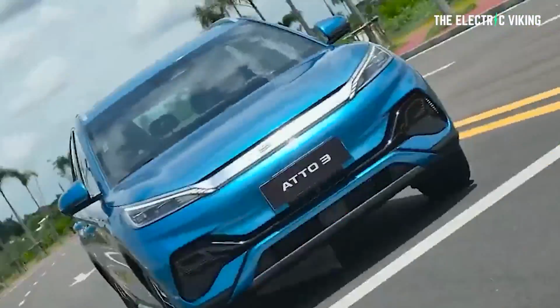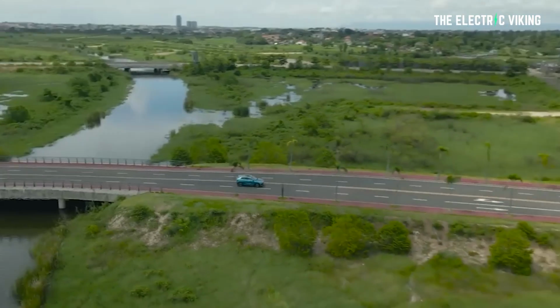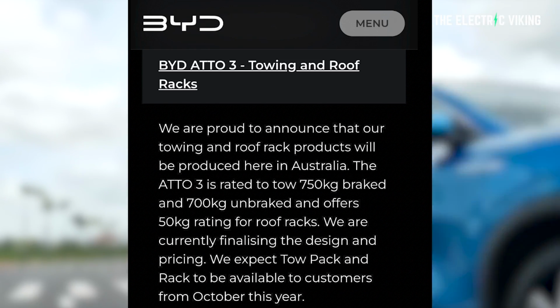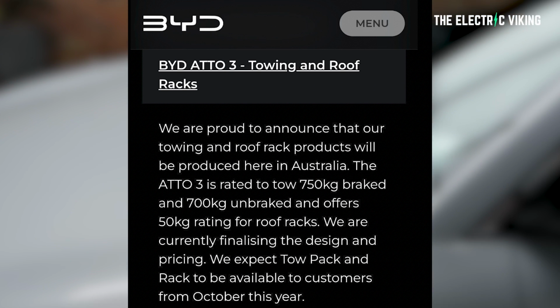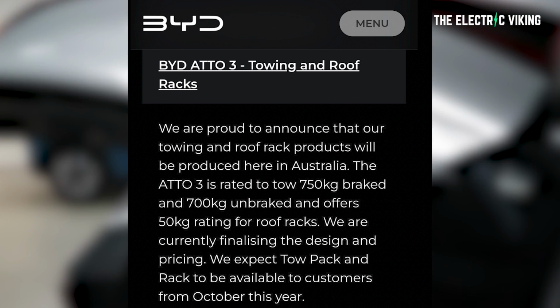Now, in other news about BYD cars, the BYD Atto 3 now can come with a towing and roof rack. BYD says, we are proud to announce that our towing and roof rack products will be produced here in Australia. The Atto 3 is rated to tow 750 kilo braked and 700 kilo unbraked and offers 50 kilo rating for roof racks. So in other words, the roof racks won't carry a lot of weight. 50 kilos is a pretty small amount of weight, but the towing's not too bad, I guess. 700 kilos for towing if you want to tow, just to let you guys know in case that's something you want to do.